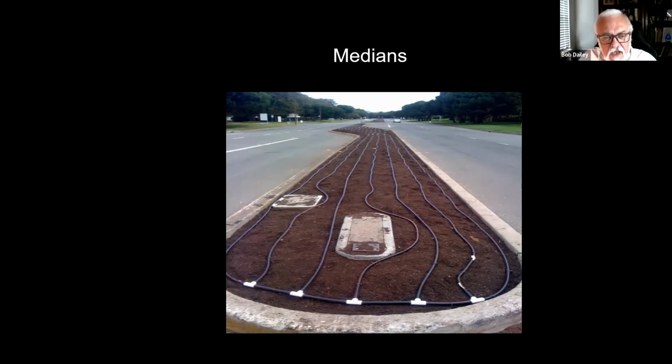But the thing I wanted to mention is that I have a lot of friends who live in cul-de-sacs, and they take care of that little island in the cul-de-sacs. And I know that they go out there every day, or every other day, or twice a week or something like that, and water that cul-de-sac with a hand hose.